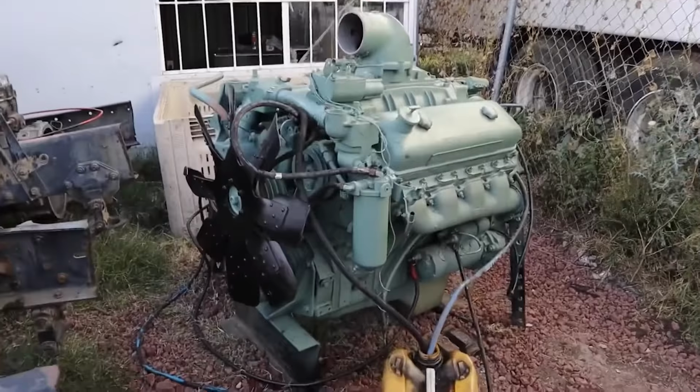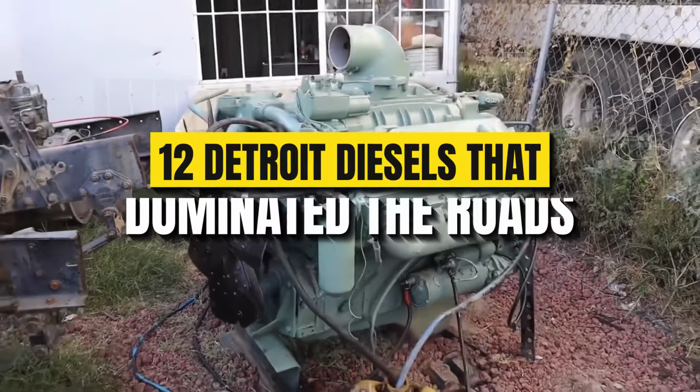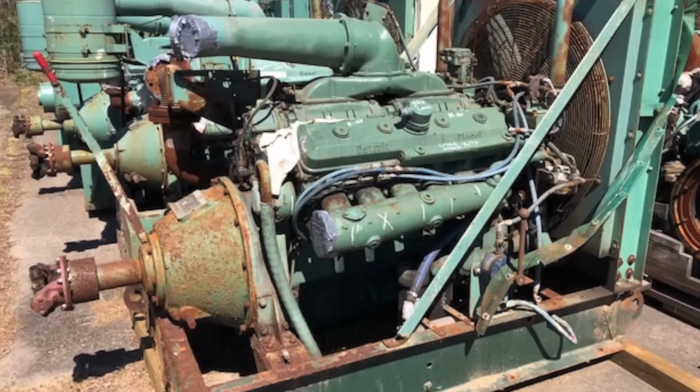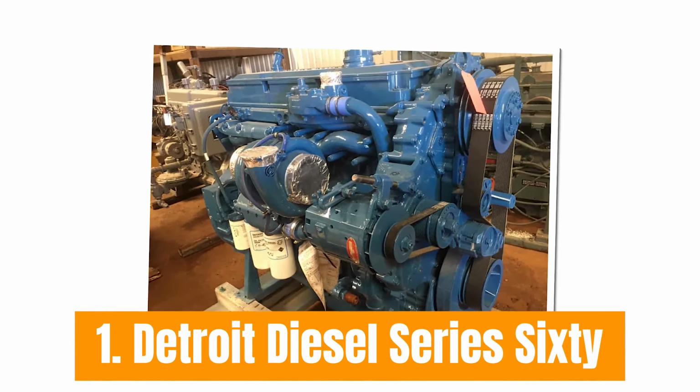Maybe. From machines that built empires to engines that broke wallets, here are 12 Detroit diesels that dominated the roads. Or should I say, nearly destroyed them. 1. Detroit Diesel Series 60.